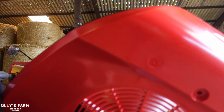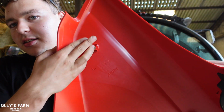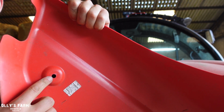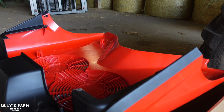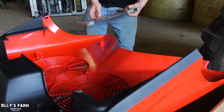I've got to break off, if you just have a look here, I've got to break off these things. So if you look at the other one, smooth, see? Got to find a way to cut them off. I need to get a cordless angle grinder one of these days. I'm just using a hacksaw for now.